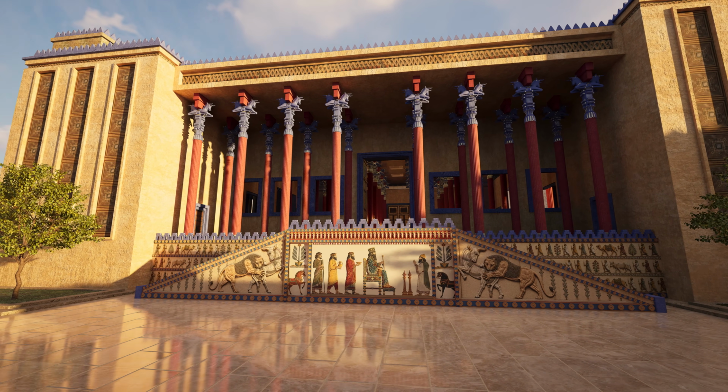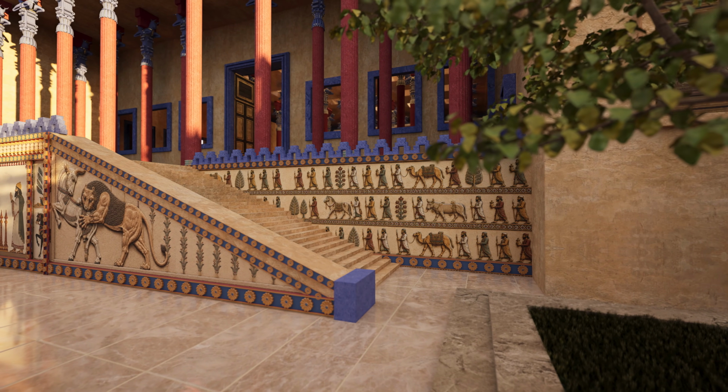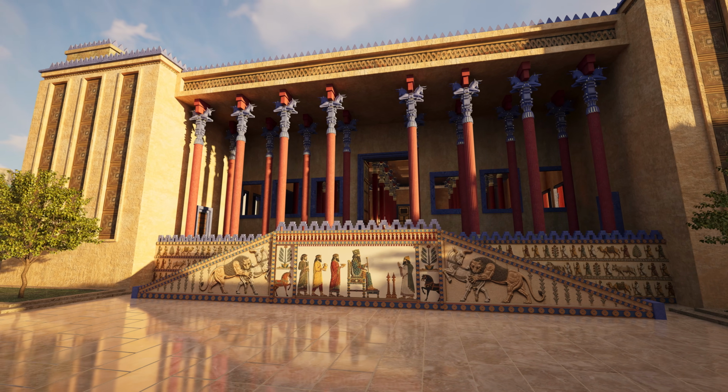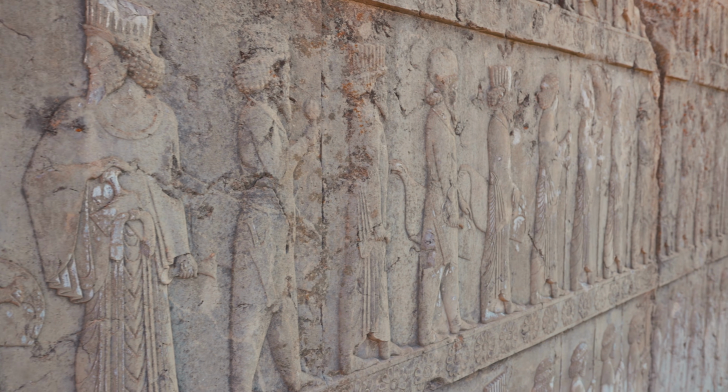These carvings were designed to show the purpose of the building. On each side in front of the palace, people from different regions are shown bringing gifts like textiles, animals, and valuable items to the Persian king in the center. Each group is shown in its own style of clothing, making it clear they came from different parts of the empire.